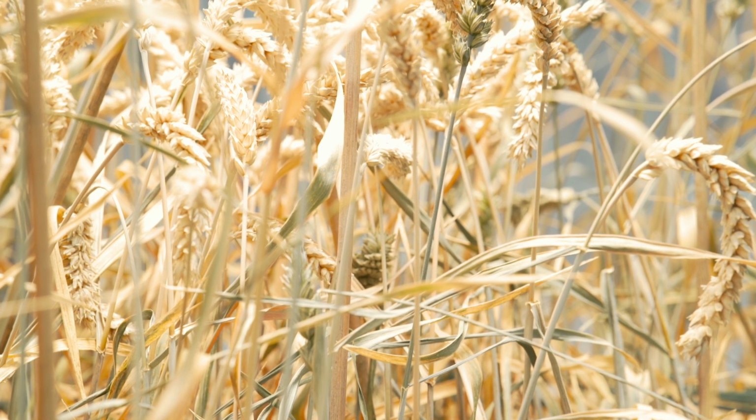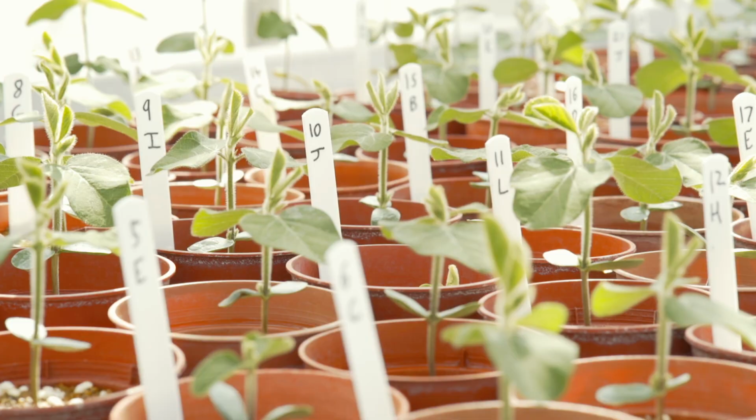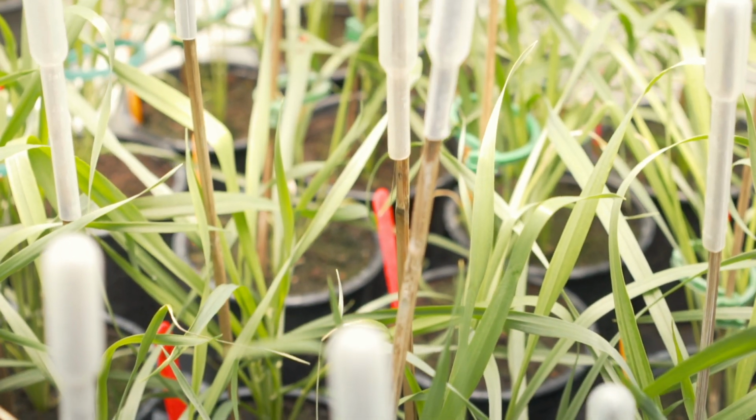And that work is primarily growing cereals and arable crops, potatoes, camelina, barley, rice, a wide variety of UK grown crops.